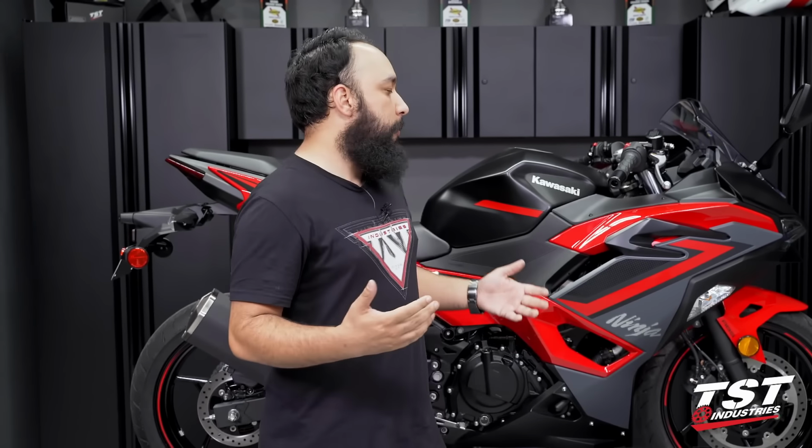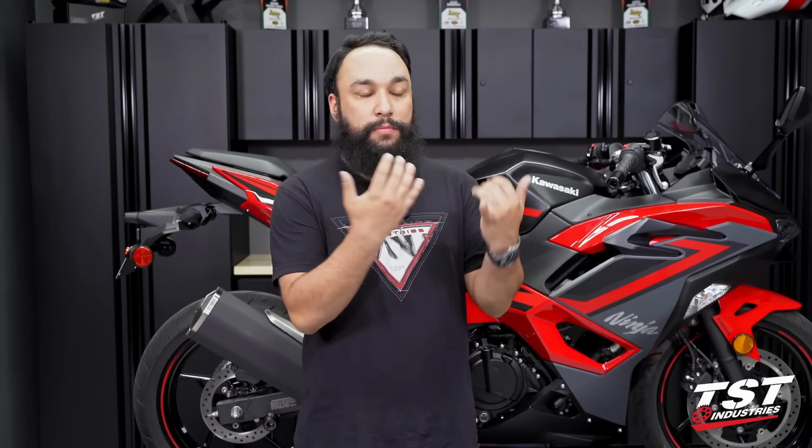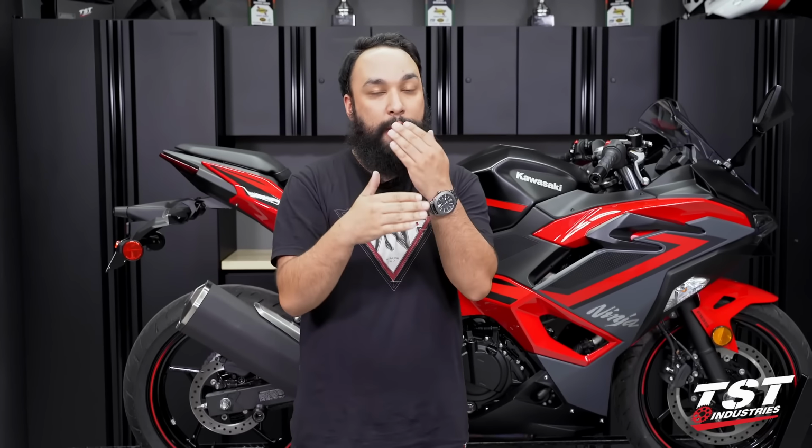But as I mentioned during the first ride review, I'm not sure if the higher tier levels of this bike, the SE, the 40th SE and the KRT SE, are necessarily bikes that are going to sell well just because of the price that those bikes are out the door. You really do start to get into the realm of the ZX6R, ZX4R, R7, Ninja 650, GSX 8S and 8R. There's a ton of competition once you start getting into that high $8,000 to $9,000, even $10,000 range.